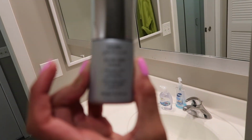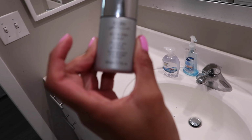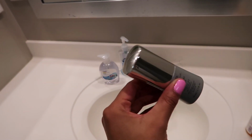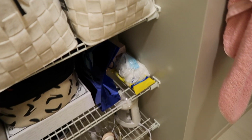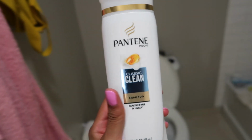Are you gonna focus for me? Oh, nope. Okay, anyway, it is the Kenra blow dry spray. I got the mini one just because it's more affordable, but I'm definitely gonna get the big one. This you put on your hair before you blow dry, speeds up the blow dry time, and it makes your hair smell so good. I usually use the Olaplex, but today I'm actually gonna use the Pantene.